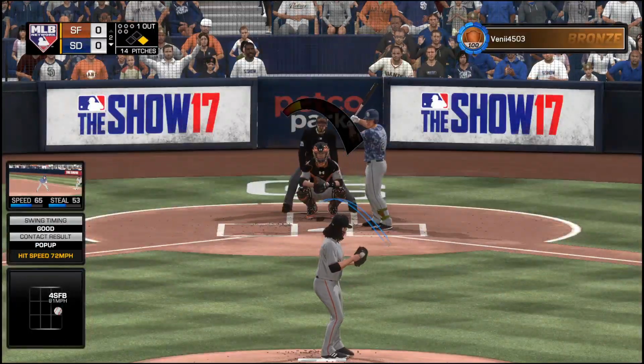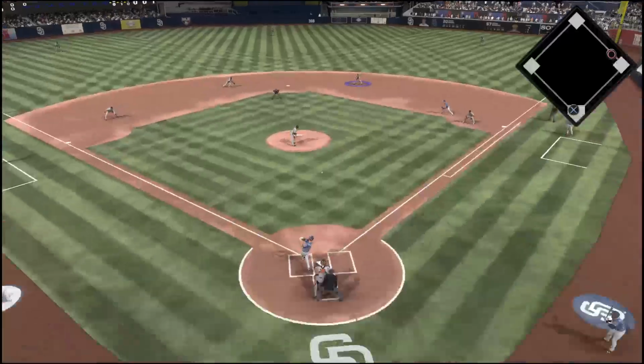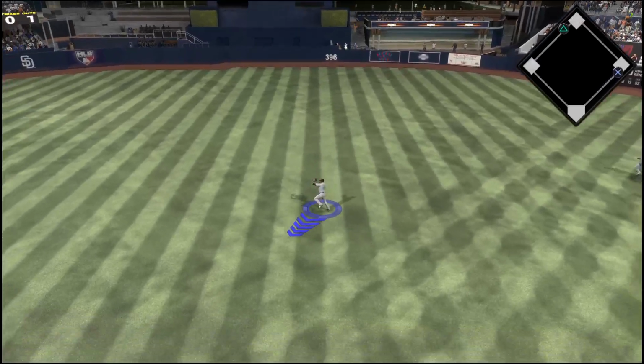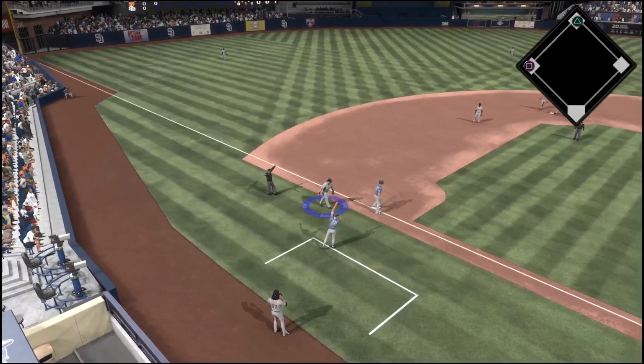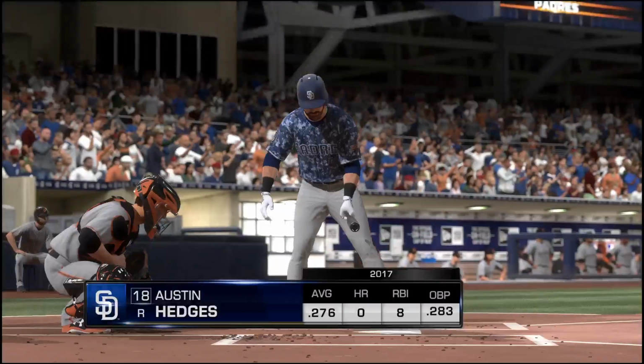Striding in, Hunter Renfroe, hitting right at the 1-for-4 pace with a .250 batting average for the season. Hit hard up the middle. A diving try, but he can't haul it in. It's through for a base hit. And this is dropped at third base. And he'll reach second now with one away.